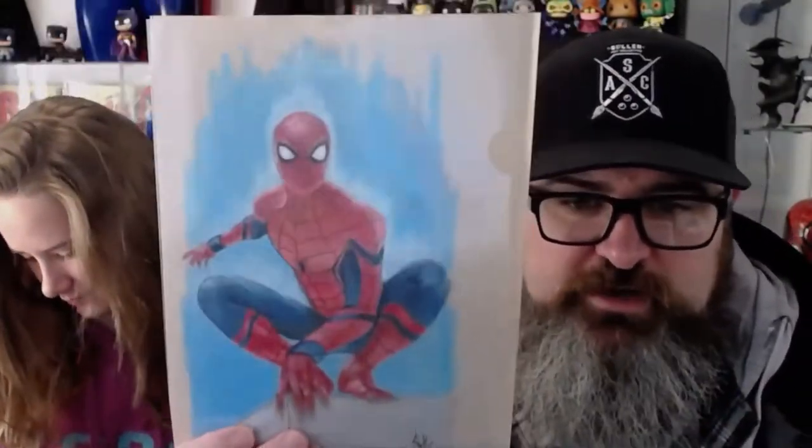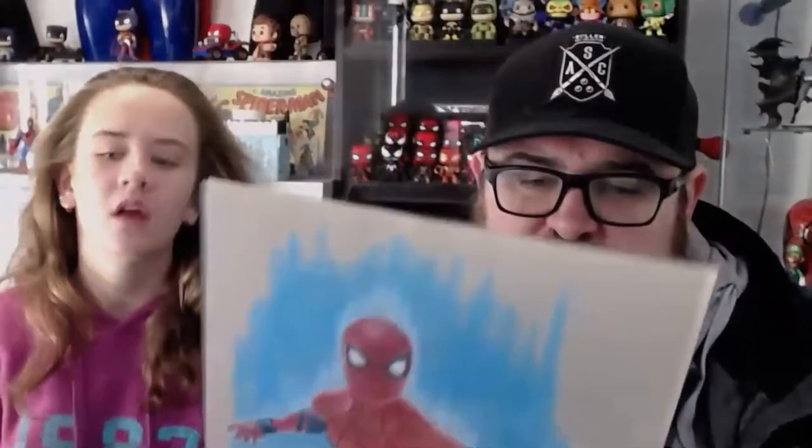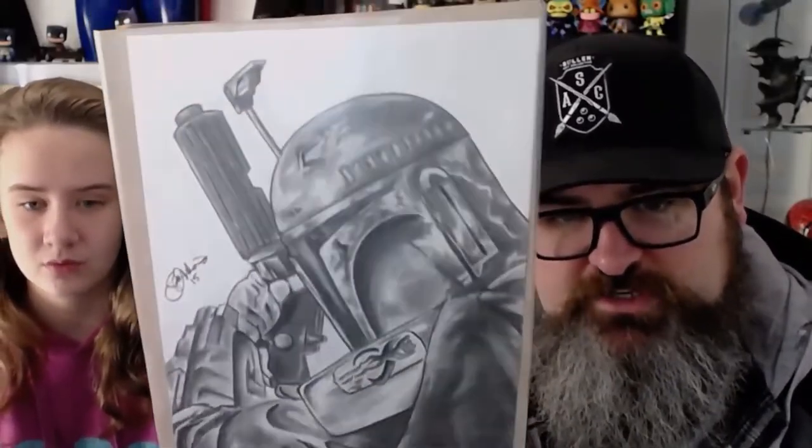Pencils, now I've got a Star Wars one coming up. I don't just draw Spider-Man all the time. So this is a mono version. Apparently, this one took a long time, but I really like this one. It's really cool. Doesn't do it justice on the camera.